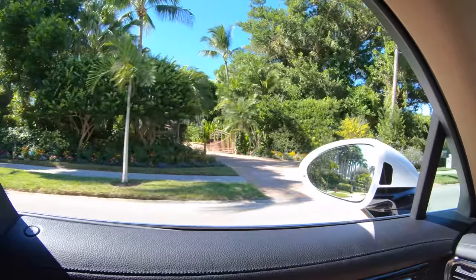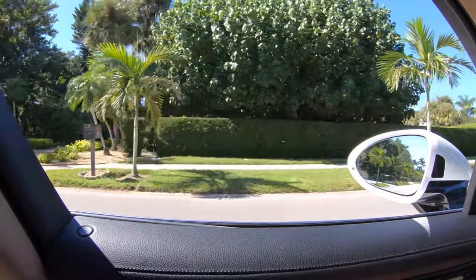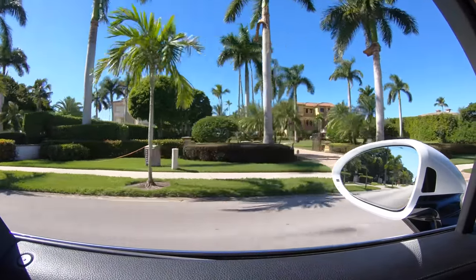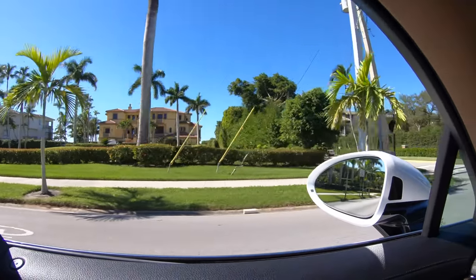All right, you got to see what I'm seeing here. I mean, these houses are just astonishing. There is money abroad. Oh, look at that palace. Look at that place. I know I'm losing focus here, people.